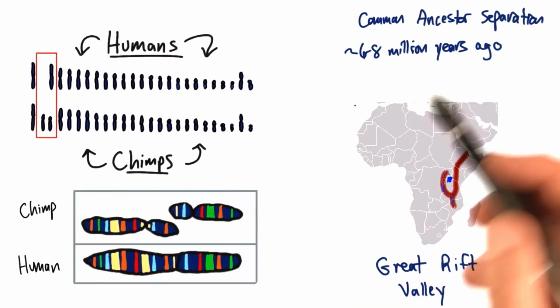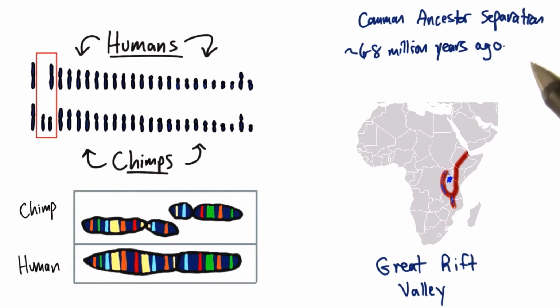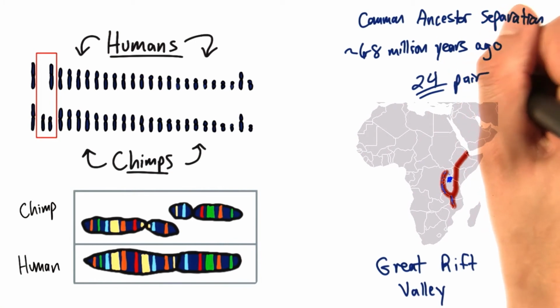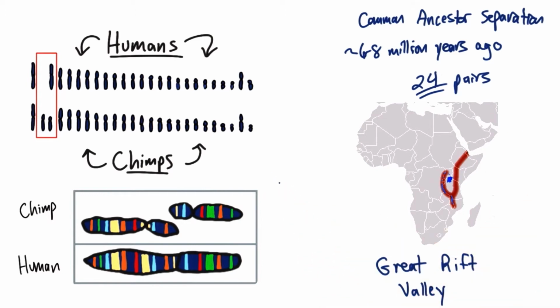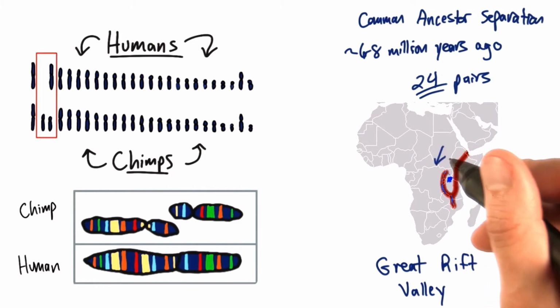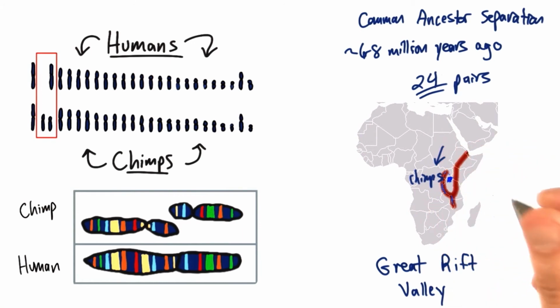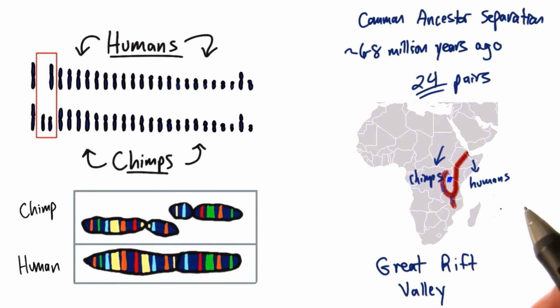Humans and chimps shared a common ancestor that lived about 6 to 8 million years ago, and this common ancestor likely had 24 pairs of chromosomes, just like all the other great apes: orangutans, gorillas, chimps. And then the population was separated by the Great Rift Valley in East Africa, where the population on the west side remained in the forest and evolved as chimps, while the population on the east side was pushed into the savanna and experienced a chromosomal fusion during the evolution to humans.